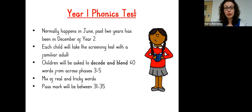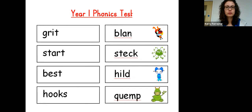Children basically decode and blend 40 words from across phases 3 to 5, and it's a mix of real and silly words. Sorry, and the pass mark will be between 31 and 35, normally about 32. They tell us afterwards, that's why I said between 31 and 35. So this is what it looks like. This would be two pages. One page has four words.